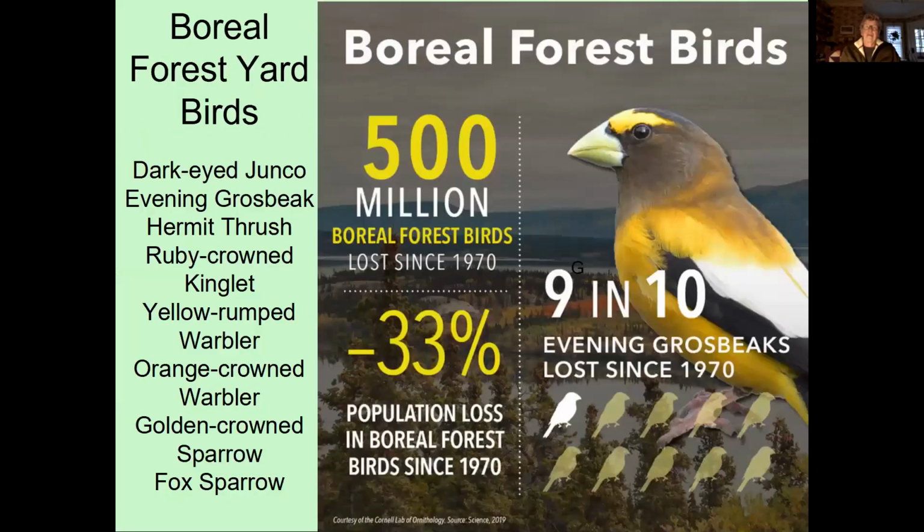Okay, so this is another one that I gleaned from that same website, and I just want to focus on the loss of boreal forest birds. Boreal meaning high forests, right? And so we have high forests here, anywhere where you get up to about 2,000 feet. So really around Lake Dawn and higher are those higher level forests, and you start to get different species.